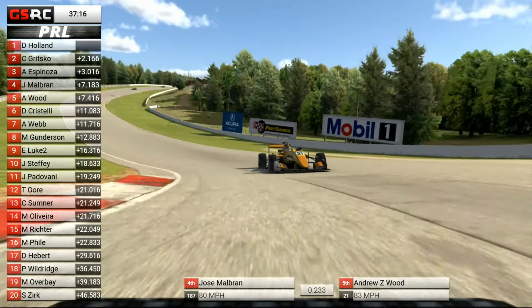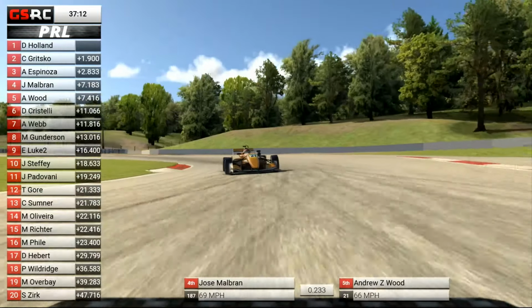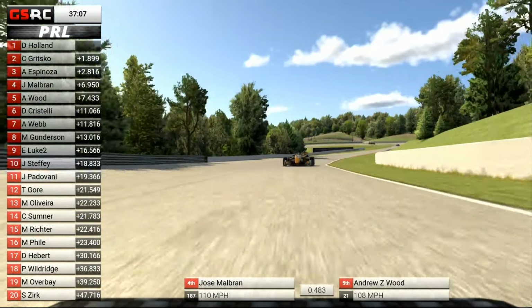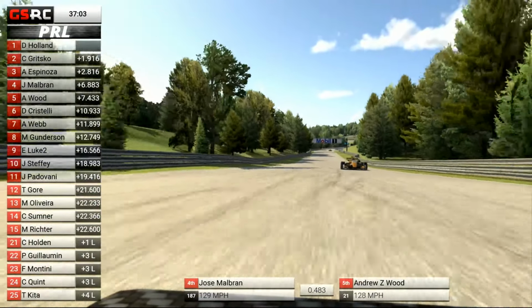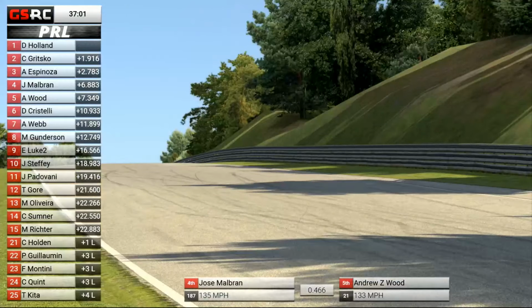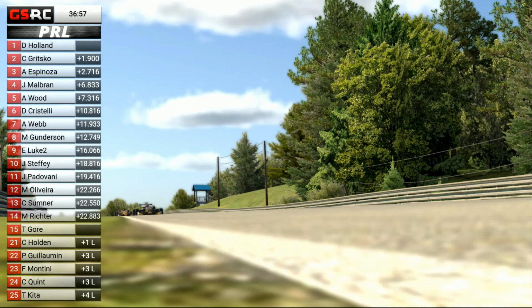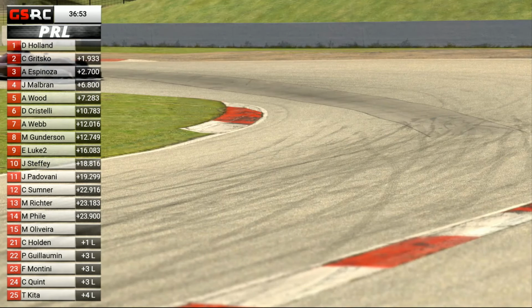Let's watch the run down into turn 4. This in fact, our leader... Go ahead. Our leader, David Holland, has just passed the first lap car of the race. That being Phil Gilman. He's out there running in 25th position, 2 laps down, but the leaders have already caught him. Yeah, it looks like Gritsko is going to very quickly catch them as well.